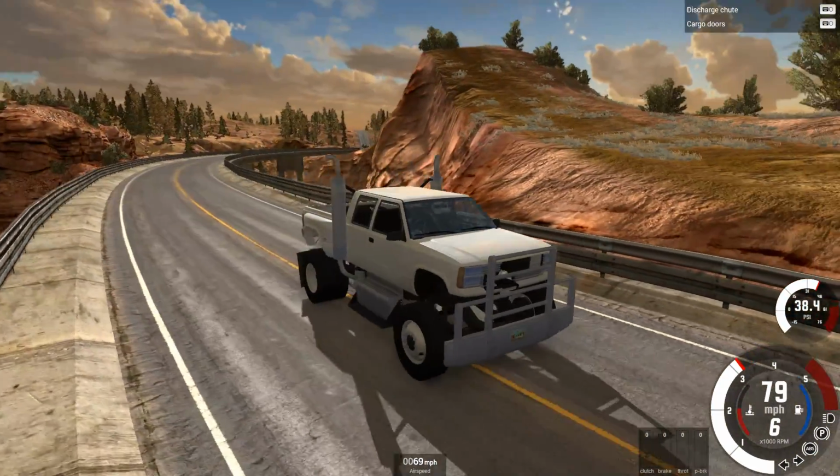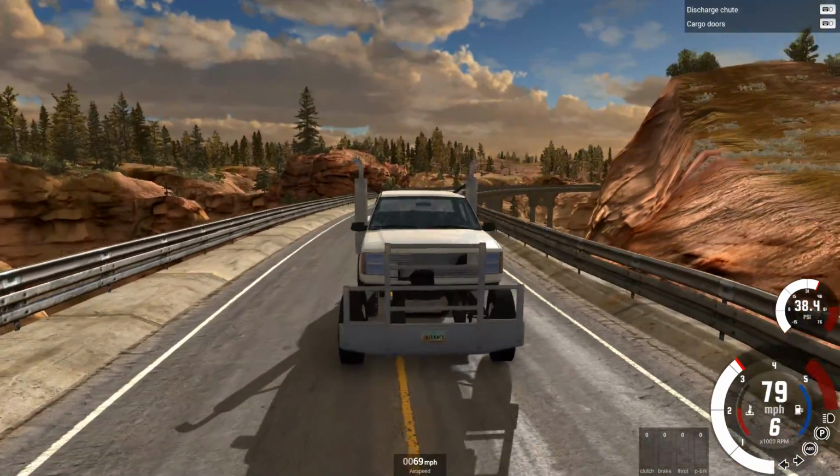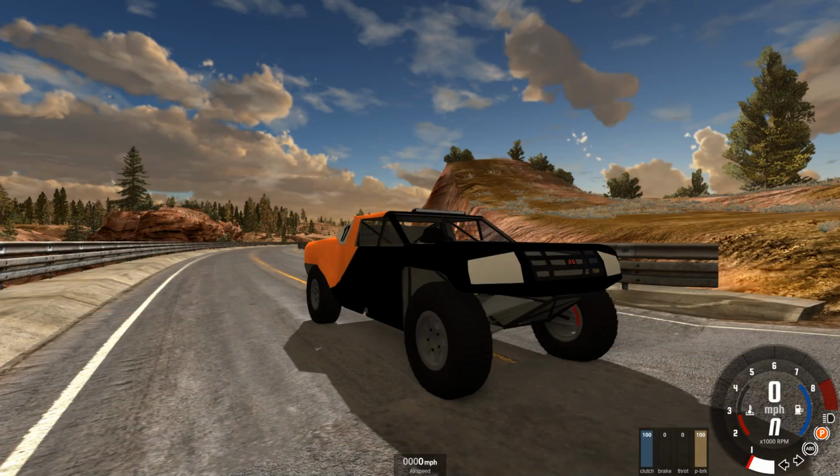Yeah, there is a lot of momentum going on in this. It's a rather crazy vehicle. Anything that's doing wheelies looks like that, and doing wheelies is pretty on the mental side.